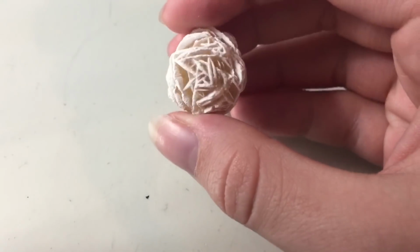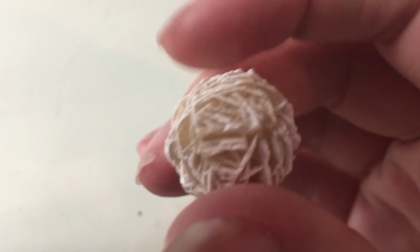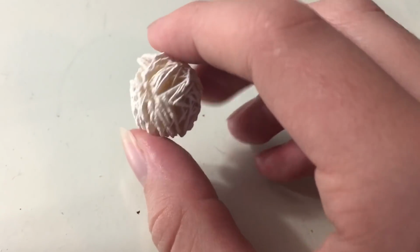Desert rose is a stone that is related to selenite, and it's not colorful, but it has the best structure. It has an incredibly unique structure. I've wanted desert rose for a while, and they had a pile of them, and they were $1, and I was just, wow, okay, I will have one.